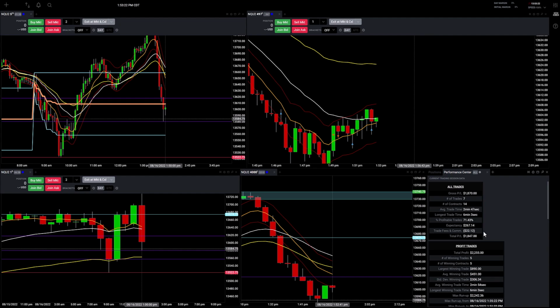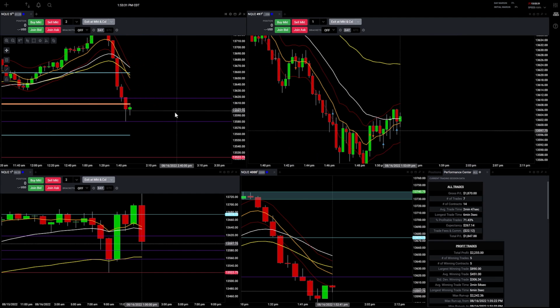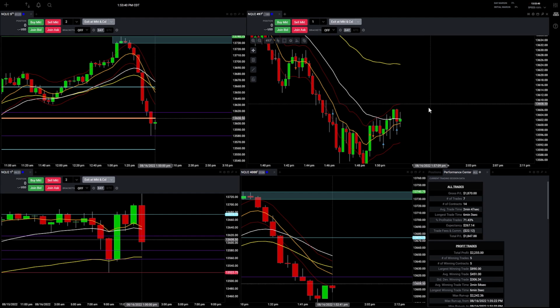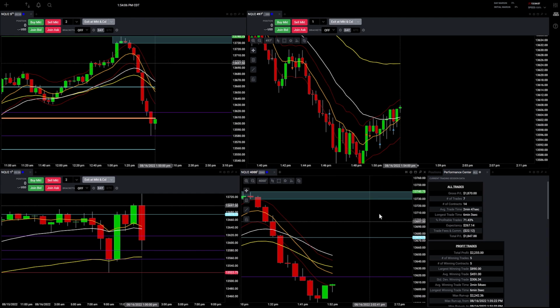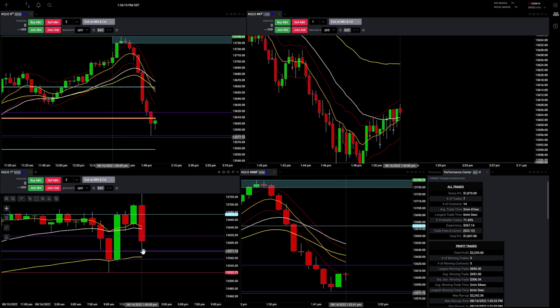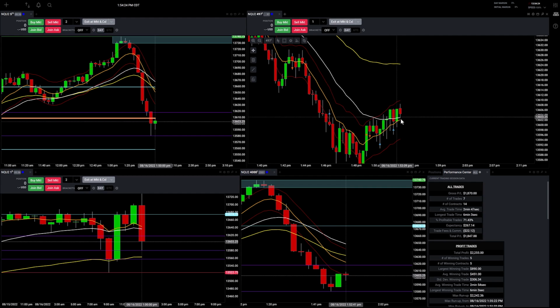How do we do? So we're at 1800. So 50% is right here. Could have a reaction here. We're at the 50% of this green. We're at the 50% of the opening range. These together really don't help us too much.